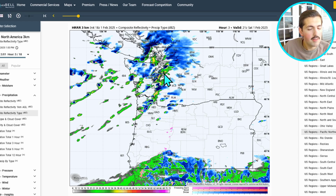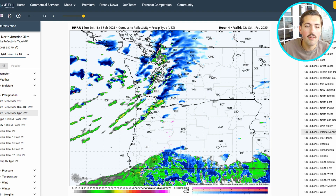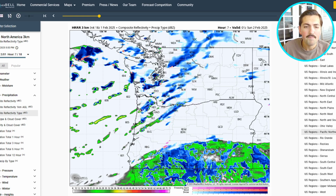So some of these, you could get some 1 to 2 inch snowfall rates per hour. So it's going to be very heavy snow. Please be careful out on the roads this afternoon, as the visibility is going to drop pretty quickly as well. And make sure to have a good distance between you and the next vehicle.